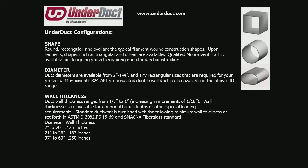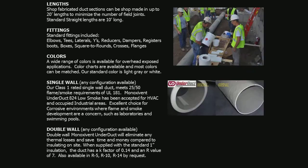Different shapes are available. Round is the least expensive. There are additional costs for other shapes. Different diameters, different wall thicknesses available. Different lengths, fittings, single wall or double wall. Now, as far as colors go, you can give us your RAL number.